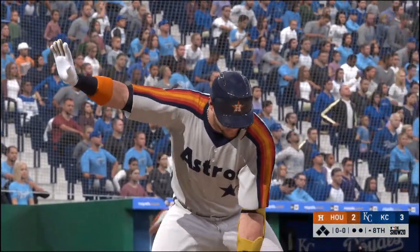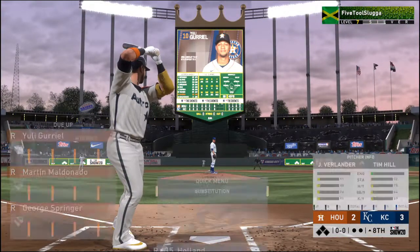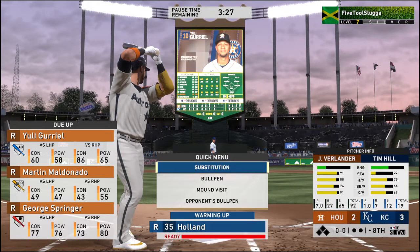So here's Yuli Gurriel for the Astros. The first baseman, number 10, Yuli Gurriel.